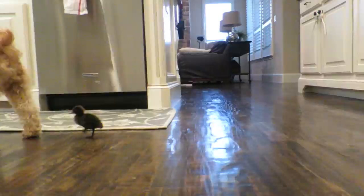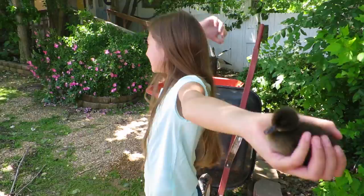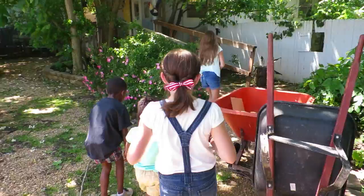Even though it was so hard for all of us to say goodbye to our cute little friend Cheep Cheep, we ended up finding a bird refuge place and taking him there. We're at Rogers Wildlife Rehab. Yeah, it's a duck rescue place. We're gonna meet him there. Are you sad? Yeah. She cried earlier.